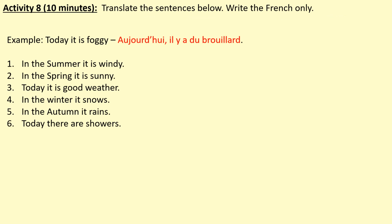Okay, so now welcome back after your Quizlet learning. I hope that you found that fun, and I hope that you've learned a lot, because we're now going to translate the sentences below. I don't need you to write the 6 English sentences, I would just like you to write the French translation of these 6 sentences. In order to translate them, use what you've learned on Quizlet, use your sentence builder, use your class notes, and use your knowledge organizer to translate the sentences below. So pause the video, spend 10 minutes translating these 6 sentences into French, and only write in the French, and then come back to check your answers.